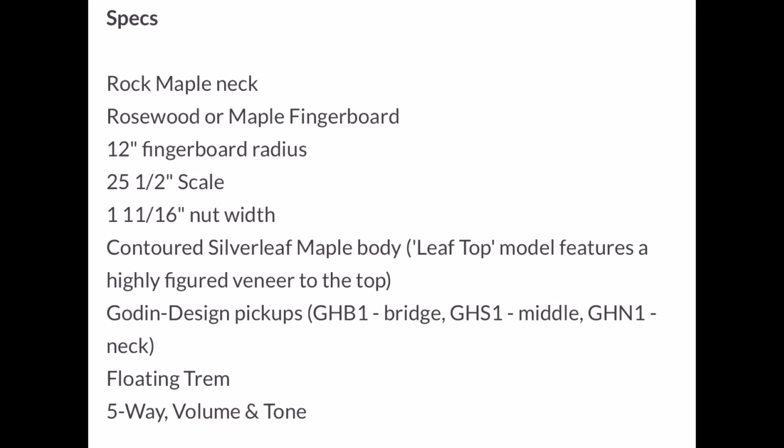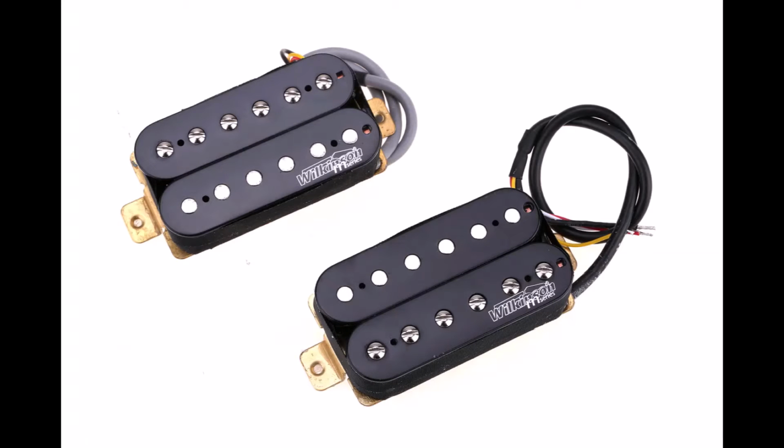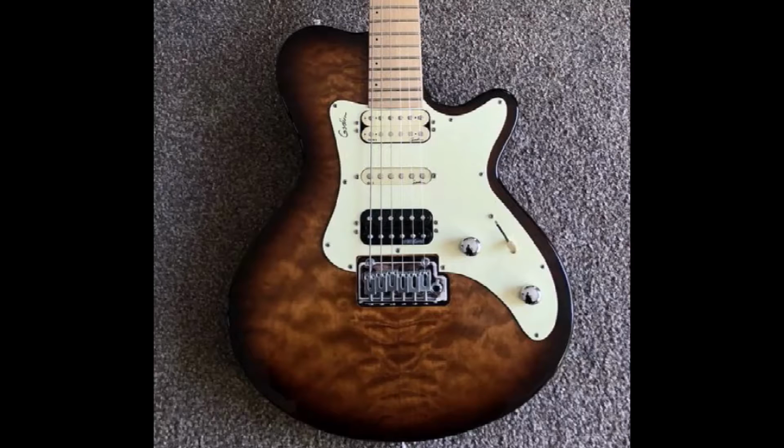The only difference within my model was that when I got it, it featured a black Wilkinson pickup in the bridge. From my research, I found this is a high output pickup. In my opinion, it's a beautiful looking guitar. I love the finish on the top. You'll see in the pictures that it is a very clear, sort of a light burst, but with that really nice kind of quilted top.